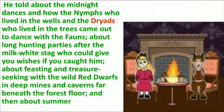About long hunting parties after the milk-white stag, who could give you wishes if you caught him, about feasting and treasure seeking with the wild red dwarfs in deep mines and caverns far beneath the forest floor, and then about summer. Then Mr. Tumnus told about nymphs.